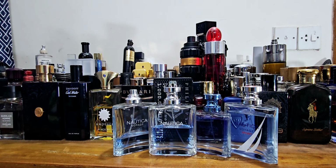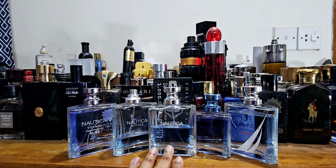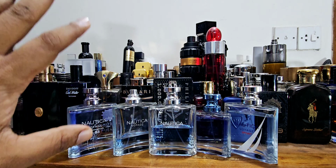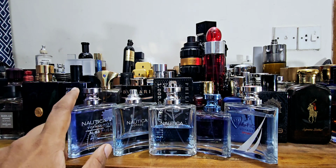Mm. This is nice. This is very, very nice. Very underrated fragrance. N83. Not at all similar to Voyage. This is more in line with, how do I say, it's not a clone of anything. When I smell this, this is also fresh like this, but I think this is a bit sweeter. So differences, minute differences: salty, citrusy, sweeter fresh fragrance.